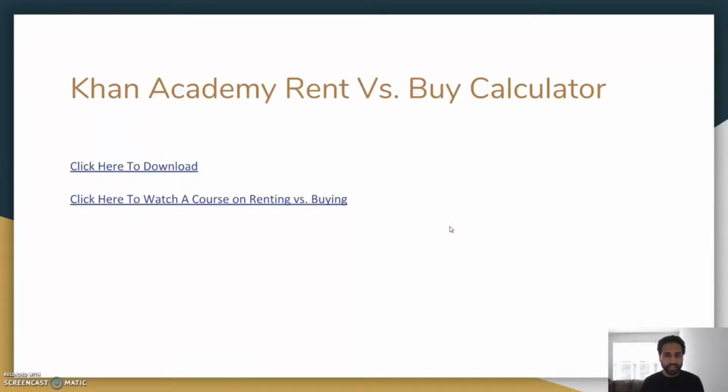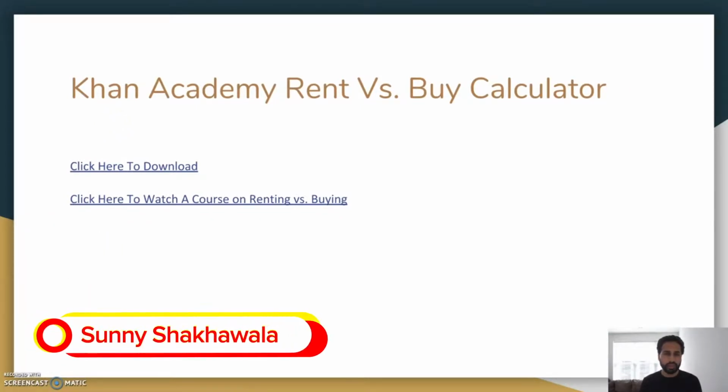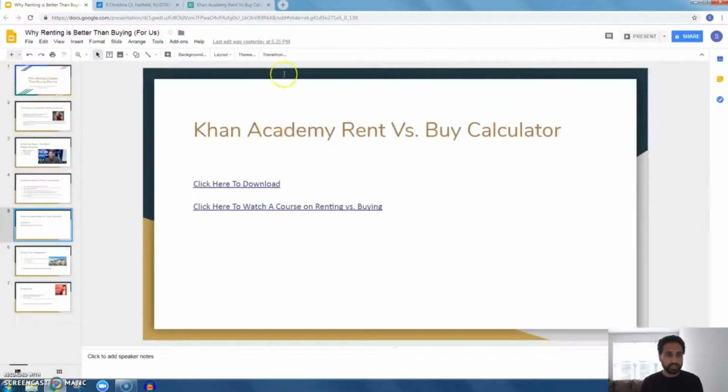All right, so moving on to the next slide. This is about Khan Academy being a great resource for everything finance related, and I think they do a little bit more than that as well. I'm not sure. I just keep finding them in my Google searches when I'm looking to figure out my finance problems. They have a great rent versus buy calculator, and I'm going to actually pull that up right now by exiting out of this slideshow.